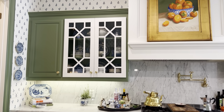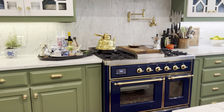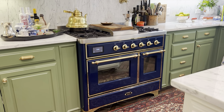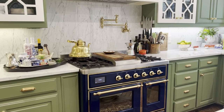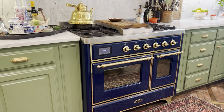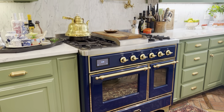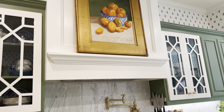Tell us about these muffins here. Last night I made us these banana crunch muffins that my neighbor across the street in Atlanta would beg me to make. So we can have those a little bit later. That's an Ilve Italian range. I will warn people, the ovens are smaller than American ovens, so you have to get used to it.